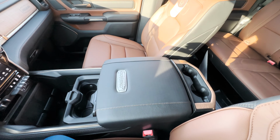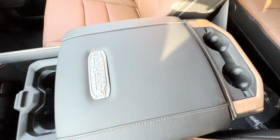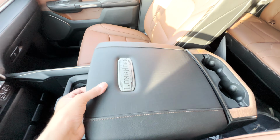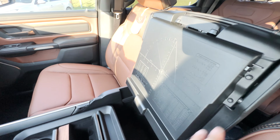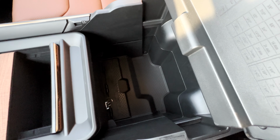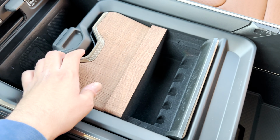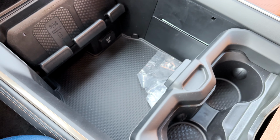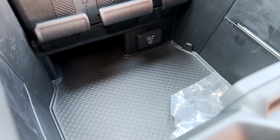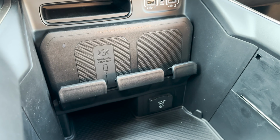The center armrest area is all leather and has more of the pattern design, along with this Limited Longhorn badge. Opening up the first section, there's some space and a USB port. The main section has a bunch of different measurements and deep storage space. On the slider, there's more wood trim and some space along with cup holders. Sliding that back, there's more space up front here, and if you look down there, you have another 115 volt outlet. Then is this wireless charging pad that is packaged with the level 1 group. Above is some more space and more USB ports.